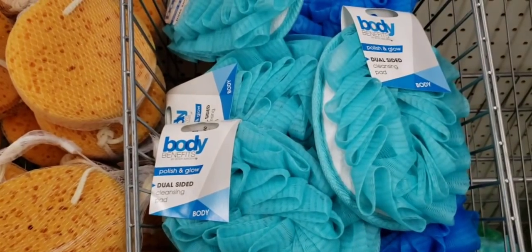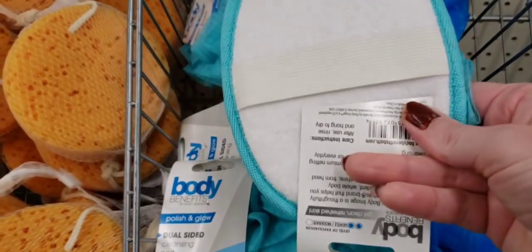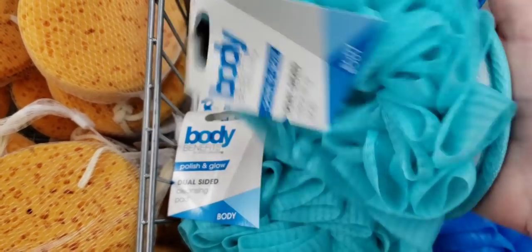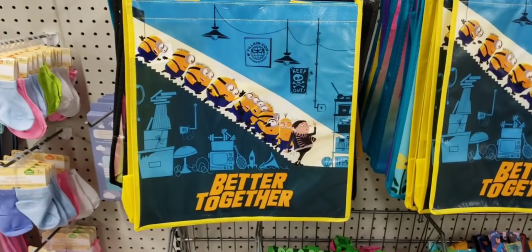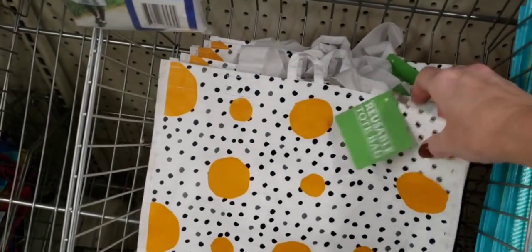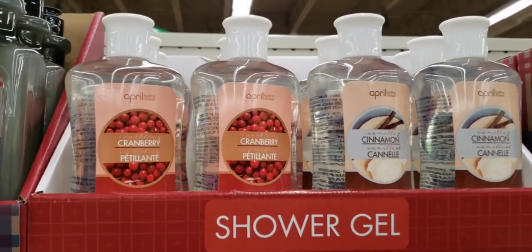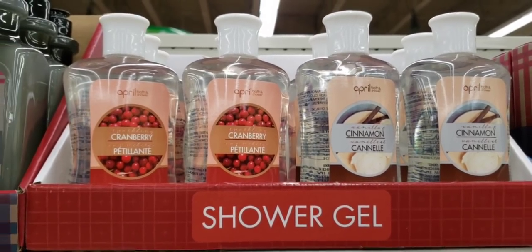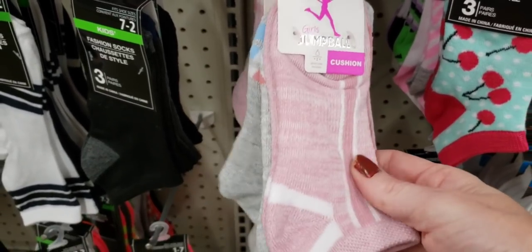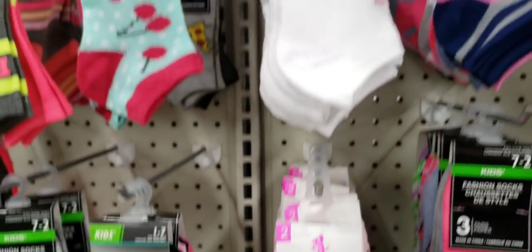Okay, moving on. Here's a body polish and glow, dual side. Interesting. A new tote bag, and another new tote bag. This was actually fairly nice. A little bit different than the ones they normally carry. Some shower gel. These are really nice socks. These are for little girls. You get two pair. They had different sizes and different colors.